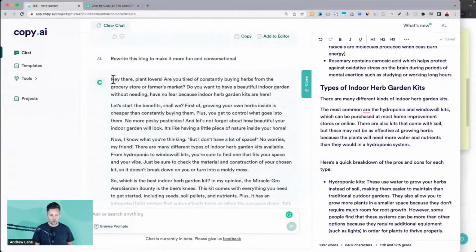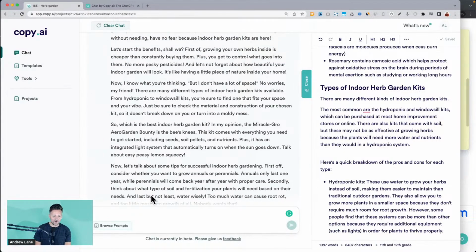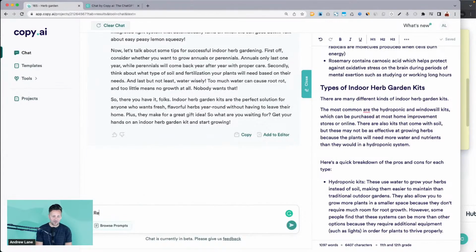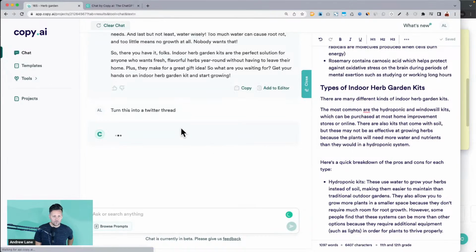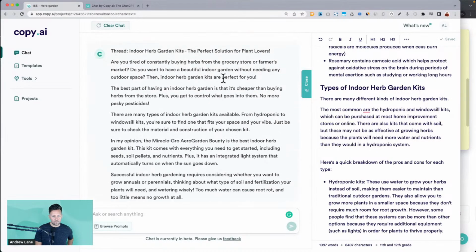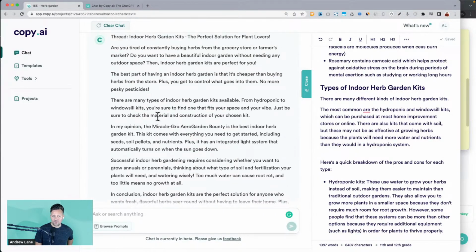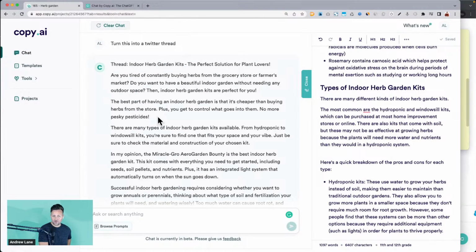So look at that. It actually wrote more like a social media post. So this is where you can repurpose this, right? So this is the other cool thing about it, repurposing content. Turn this into a Twitter thread. Didn't quite nail it there, but I'll show you another way to do some research and then turn it into a Twitter thread. That's really cool.